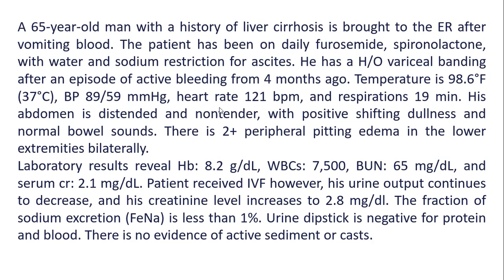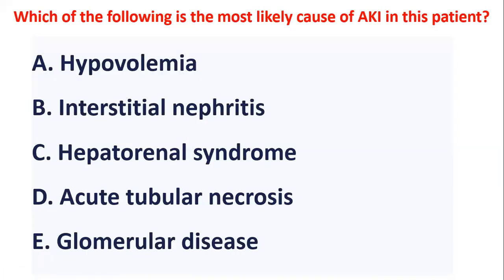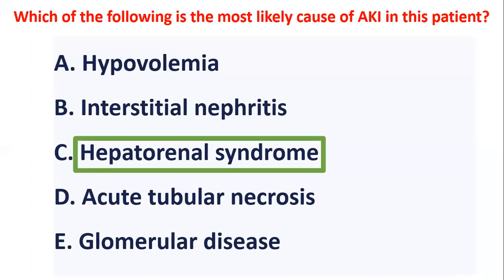And now, what would be the most likely cause of this patient's acute kidney injury? Is it hypovolemia, interstitial nephritis, HRS, ATN, or glomerular disease?